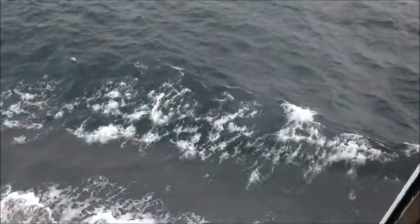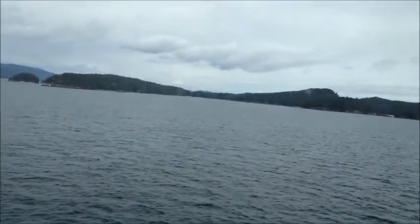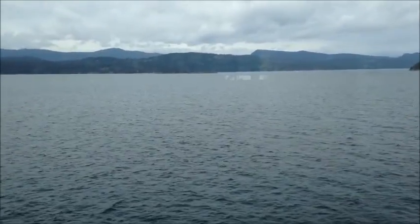Hello everybody, I'm on the BC Ferries right now on my way to Whistler. As you can see, what an amazing view. This is the first part of our trip. I am driving over there, so it's gonna take a while.